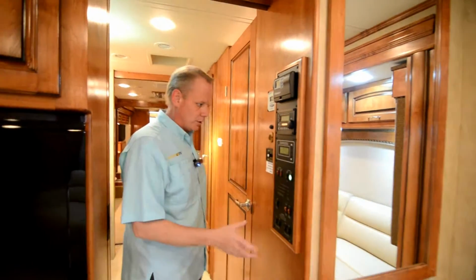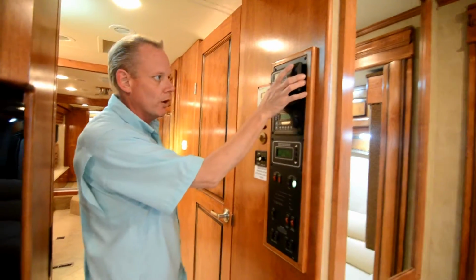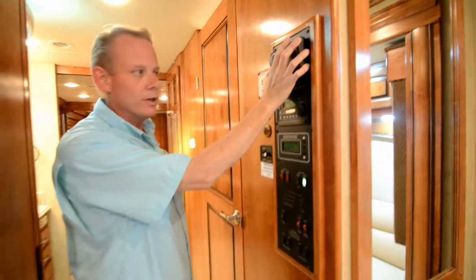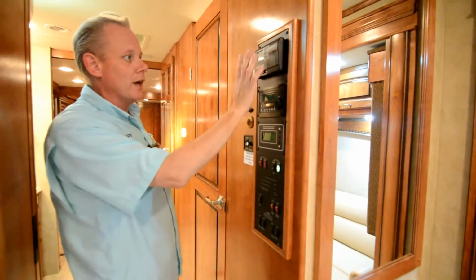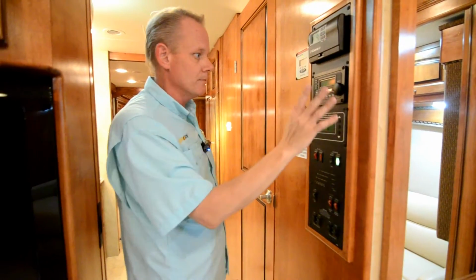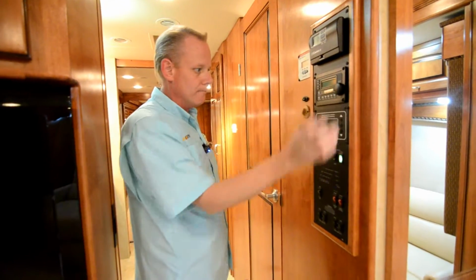And right here, the last thing I'll point out is the brains of the coach. This is what I call the brains of the coach anyway. Right here's your thermostat for your air conditioners and your heater. You've got three rooftop airs on this. It's a 43 footer, so you've got three rooftop airs. Right here's your Magnum inverter control.